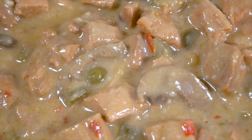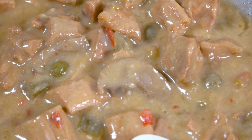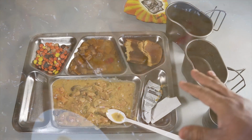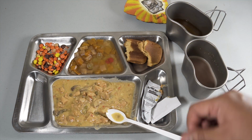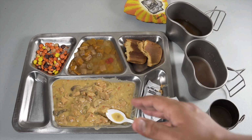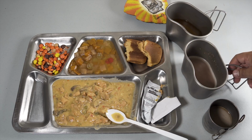This one's a little bit disappointing. The flavor's not really there. The chicken is just extremely dry. The only good thing I can say about it is the sauce. It's nice and creamy, but everything else is just completely bland. You can't really taste anything but the sauce. It's just very average, very underwhelming. Let's wash it down.